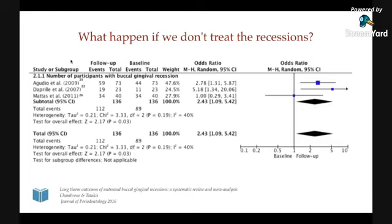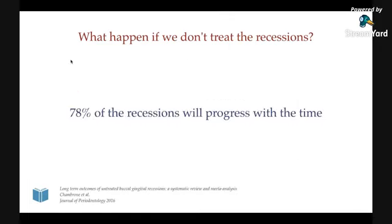So, and what happened if we don't treat the recessions? Well, there is a research on that published by Chambron in 2016. This is a systematic review, and he shows that if you don't treat a recession, the recession will be bigger with time. And 78% of the recession will progress with the time. So the conclusion is that we need to treat a recession.